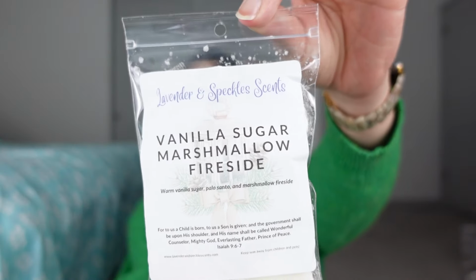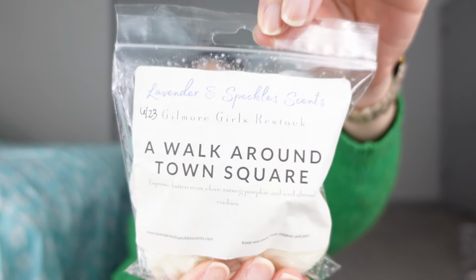She made me buy some more. This one is vanilla sugar marshmallow fireside. This one is warm vanilla sugar, Palo Santo, and marshmallow fireside. I love marshmallow fireside. A Walk Around the Square. This is from June of 23. This is from the Gilmore Girls restock. This is espresso, buttercream, clove, nutmeg, pumpkin, and iced vanilla cookies. Walk Around the Square.